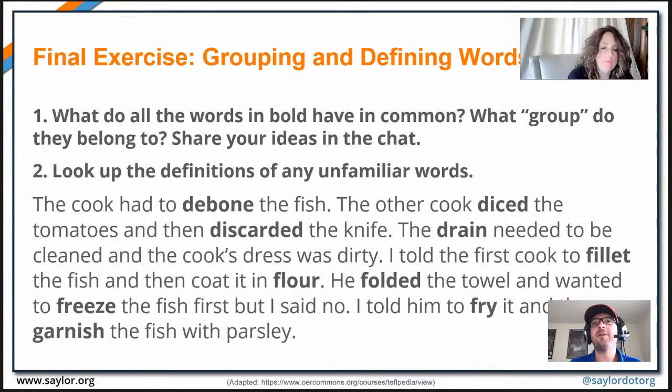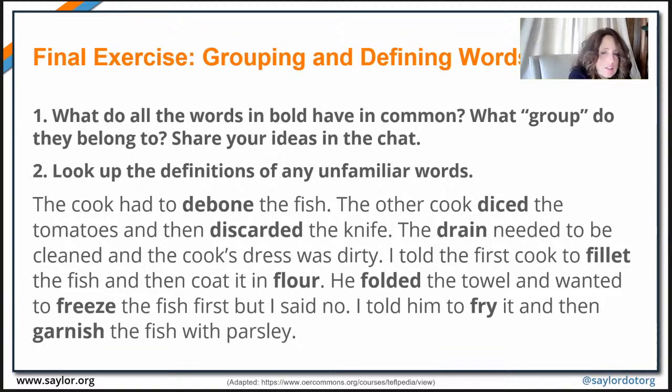All right, so we got some answers coming in here, and we want to keep everything moving along. But we certainly had some people point out that these were all kitchen activities or things that have to do with food, and I think they might be right on. Yes, absolutely. We're talking about words like debone, which is an activity of working with the fish to get it prepared for cooking. Dice, which of course means to cut the tomatoes really small. And discard, which is to put the knife down or put it away.